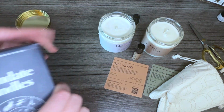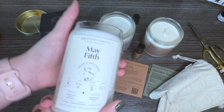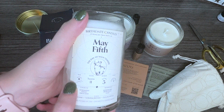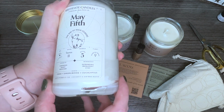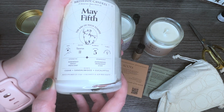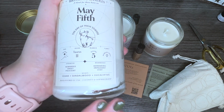So I think just for you, there's an information sheet in here too, and you get a large candle in here. So this is the candle for May 5th, and it says the Day of High Towers. Sign Taurus, Decan is second in Taurus, ruling number is 5, and the ruling planet is Venus. The strengths it says for my birth date are rewarded, sweet, and prescient. Weaknesses: demanding, imprudent, and stiff. The scents of my candle are cedar, sandalwood, and eucalyptus.